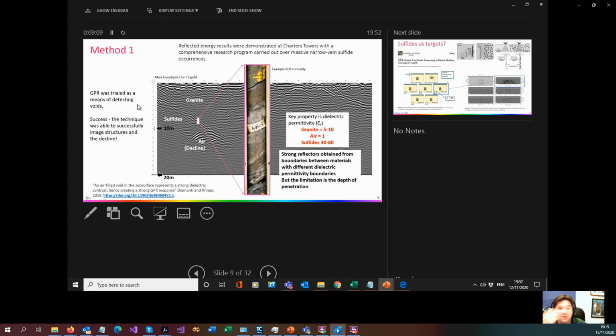Now, as I mentioned, ground penetrating radar can produce images of the subsurface and can find sulfides, but the depth of penetration is very limited, so it's only 10 or 20 meters that you can go. So one of our clients who worked in Charters Towers is a company called City Gold, and they used a radar company to collect the data, but they were sorely disappointed because they could only go through 10 meters of the subsurface.